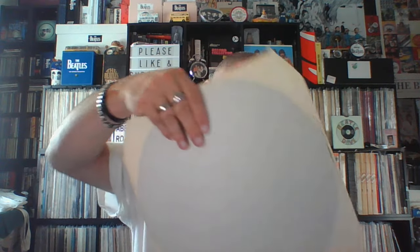In fact, I've got these mixed up. This was the one that was £15. This was £15, With the Beatles. It was £15, and the Please Please Me was £20. But again, you can't really moan for that, can you?